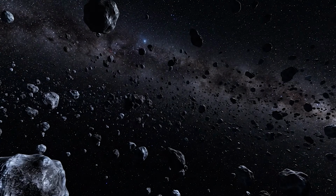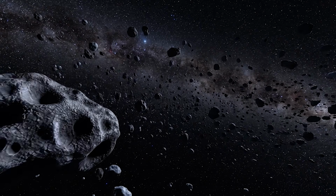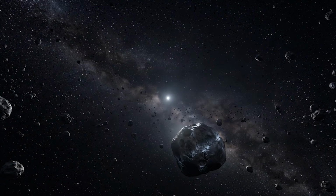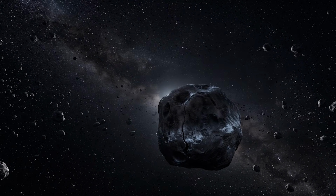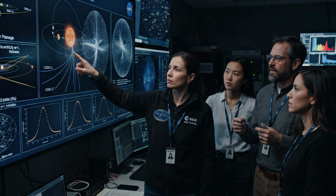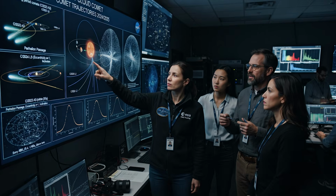Inside that shell, scientists believe there may be billions, possibly trillions of icy objects drifting in near-total darkness. Each one moving so slowly that a single orbit around the Sun takes millions of years to complete. No one has ever seen a single one of them. So how can scientists be so sure the Oort Cloud is even there?